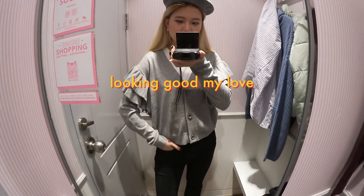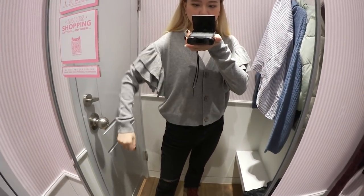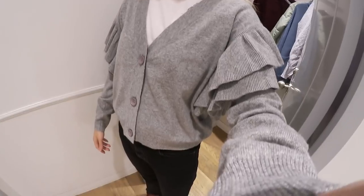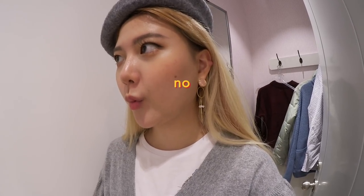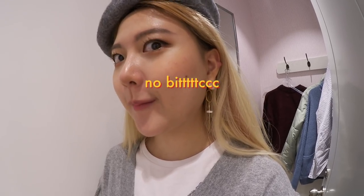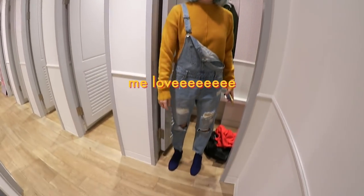Hey guys! Look at my first outfit. I love this hat. Look at the detail of this cardigan. So fancy. Are you done, sis? Are you done? Now? But now? Not now? Are you sure? Hello. Thank you. Oh my god, sister. Hello. Oh, that's so cute.